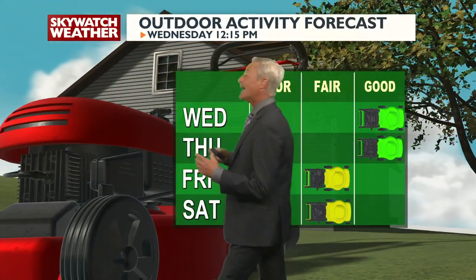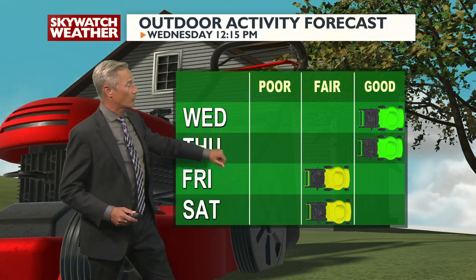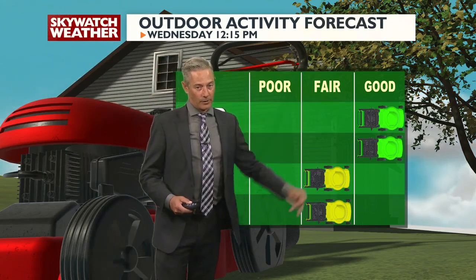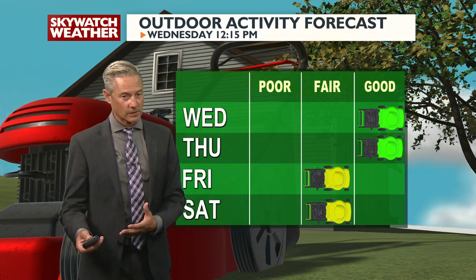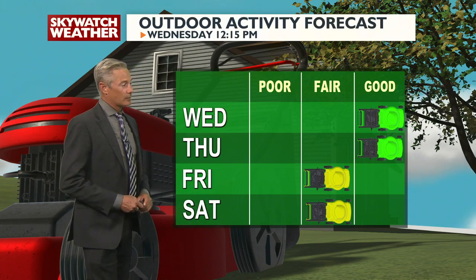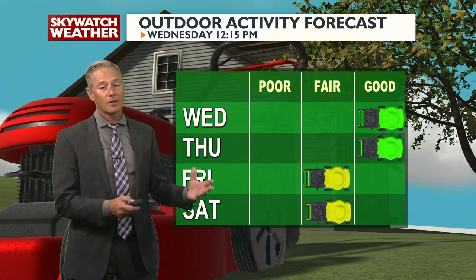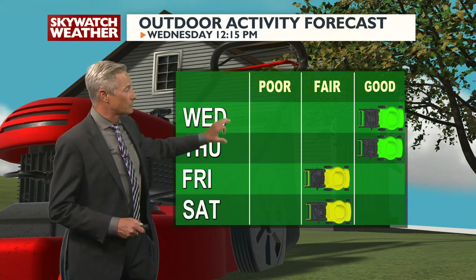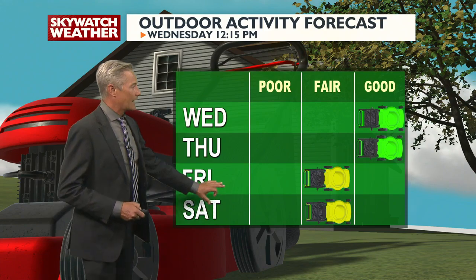Now, with that being said, I went ahead and kept Wednesday and Thursday's outdoor activity forecast in the good category, because think about this, just as a reminder, whole lot of water, whole lot of sunscreen, going to be okay. Downgraded Friday and Saturday into the fair category because of the impending precipitation. It's not going to be widespread, nothing like what we had last week, but these would probably be your best days to get outside, especially when it comes to yard work, and not have to fight any residual accumulation that's going to be left here by the time we get to the weekend.